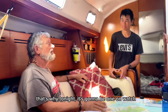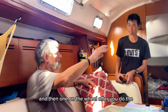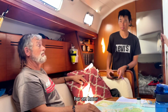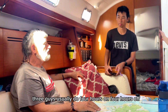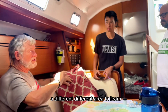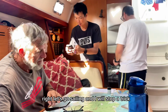That's why tonight it's going to be one on watch for the first hour, one on the wheel. I'm only going to do 2 hours, that's just overnight. One on the wheel after you do the watch for an hour, rather than wait for an hour. Usually you do 4 hours on, 4 hours off, and then you have three and three. So the whole watch roster is a different area to learn. Not going to get that today. All right, let's go sailing. And I will stop the tracking.